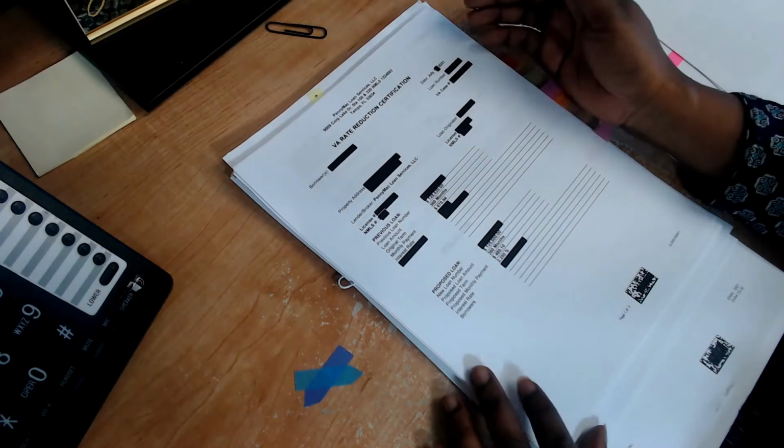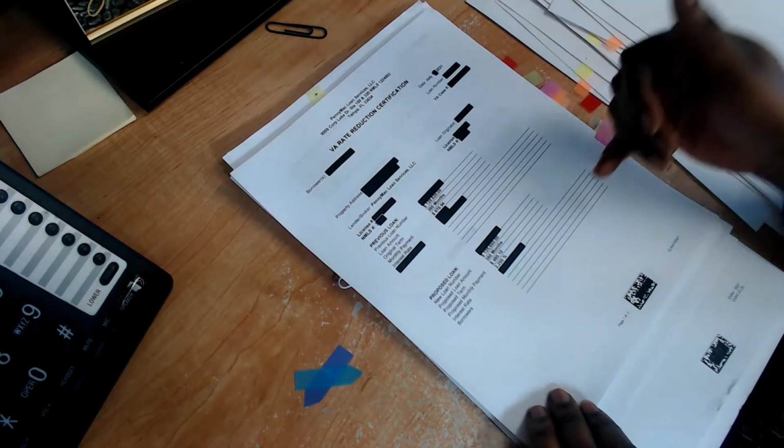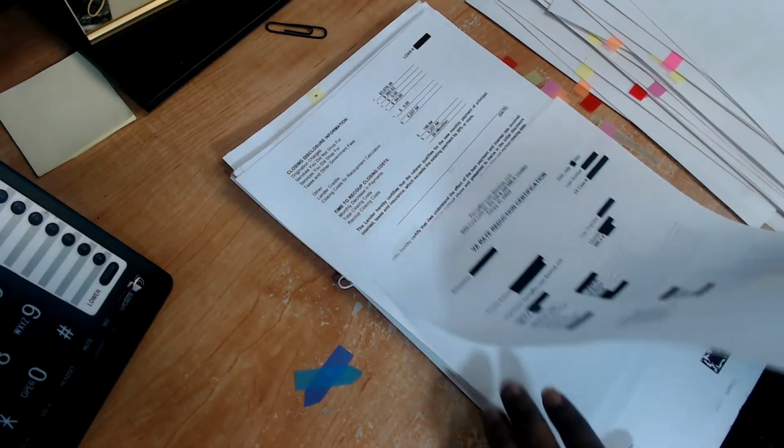VA rate reduction certification. What your lender has done is compared your previous loan against this proposed loan so you can see the benefit. You'll look through the document, sign and date to acknowledge.